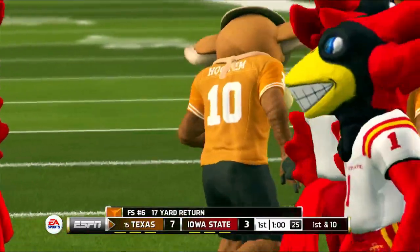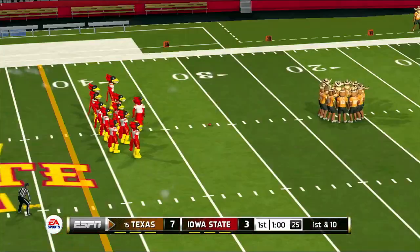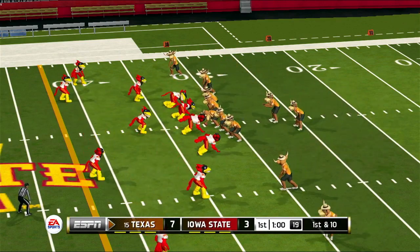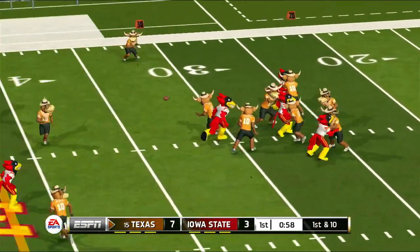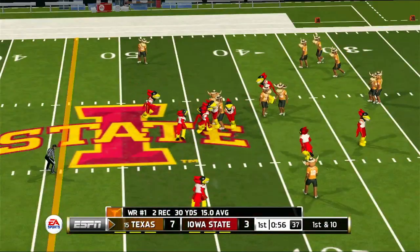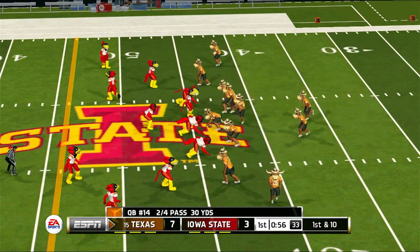That's how we do, D. That's how we do. They don't want none of this. We're about set to start things up again. Texas holds a 4-point lead. And he's taken down around the 44-yard line. Number 10 with the tackle at the 44-yard line. That makes it first and 10.